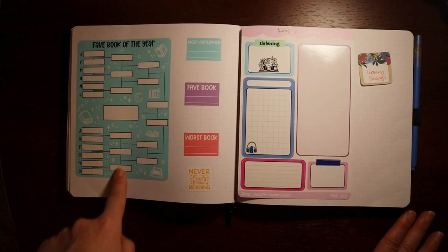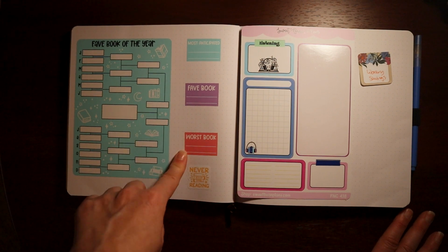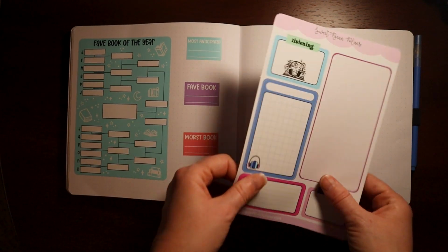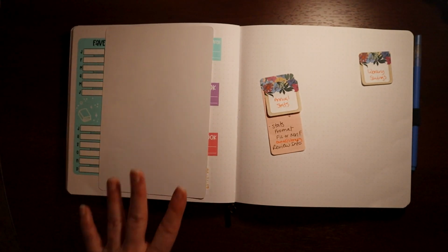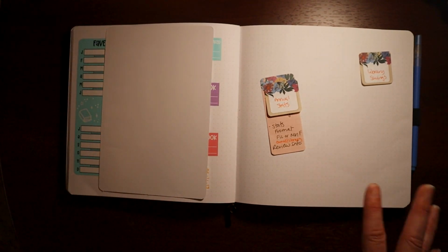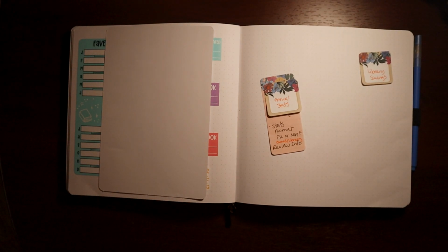And then we have Fave Book of the Year. And I put Most Anticipated, Fave Book, Worst Book here. And I'm not sure if I'm going to use these or where I'm going to use them. This page, I'm going to do some annual stats and a library savings tracker. So when I check out a book from the library, I'm going to see how much the ebook is going for on Amazon at that moment and put that on my tracker. And then at the end of the year, I can see how much money I saved by using the library.